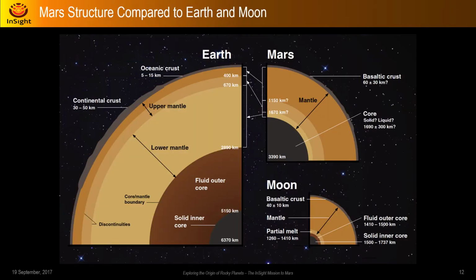The structure of the Earth is relatively well known. The structure of the Moon is less well known, but we do have data for it, and so our models are okay, but not as good as the Earth. Mars was just an approximation before InSight landed, and after a year on the surface, we're getting the data we need to make substantial improvements in our understanding of the planet's interior and enhance our understanding of planetary formation.